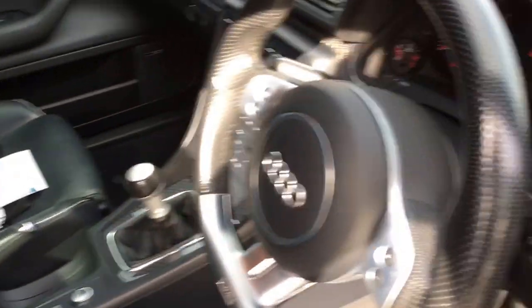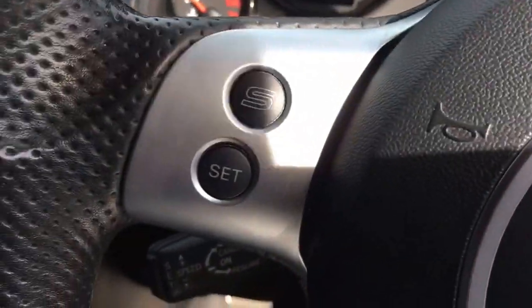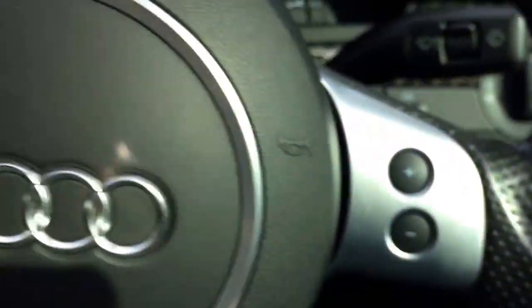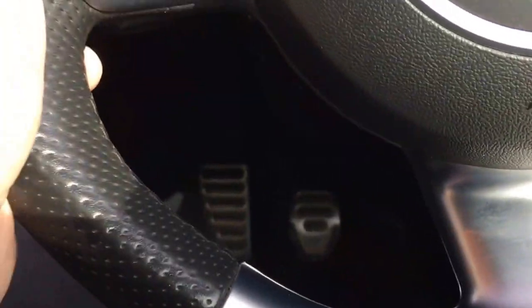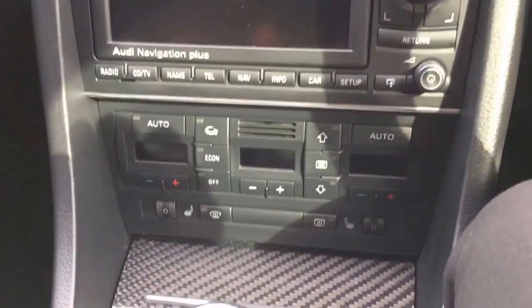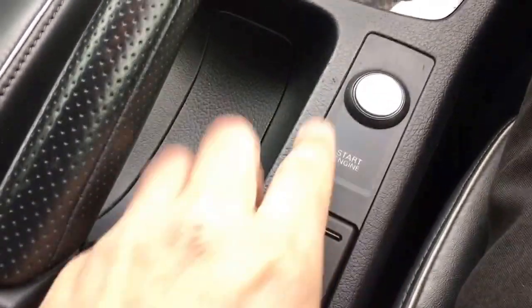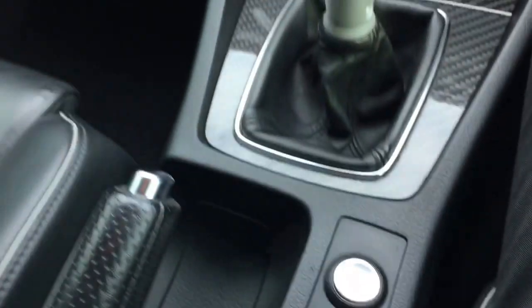And it's a push button start. Daylight running lights, cruise control. It has a lap timer as well, which is linked to the steering wheel. It's got the Audi Navigation Plus system as well, dual zone climate control and front seat heating. If we look here, there's a little cigarette lighter, a power point there. This is the push button start.